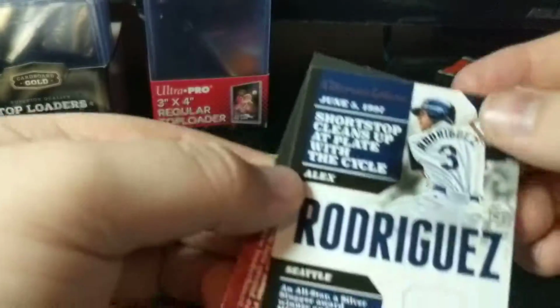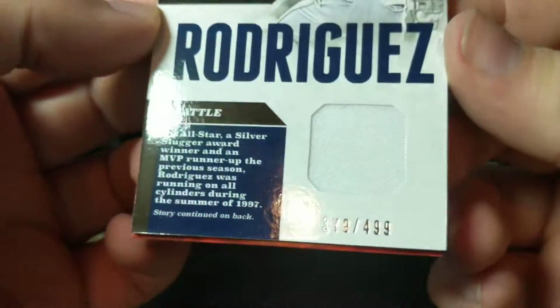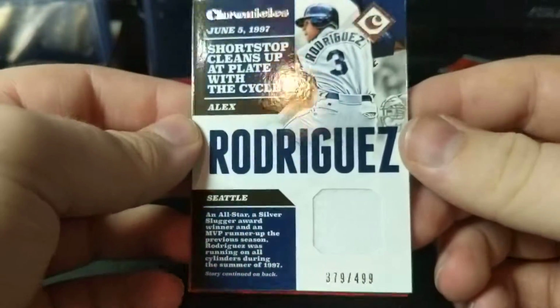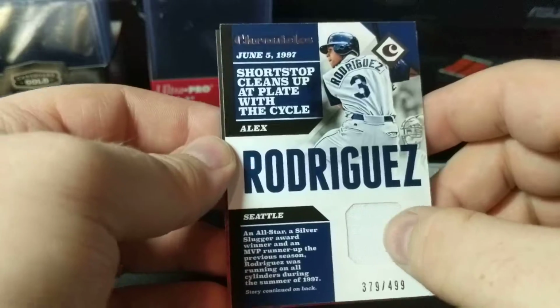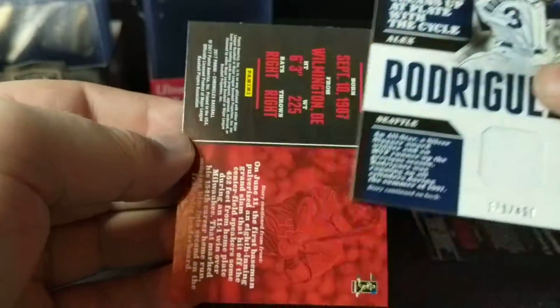And it is an Alex Rodriguez. 379/499. Just a regular patch. But it's numbered, so that's quite interesting. And then this one was just the Paul Goldschmidt.